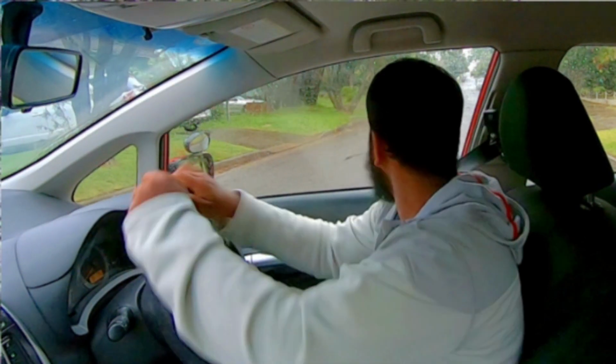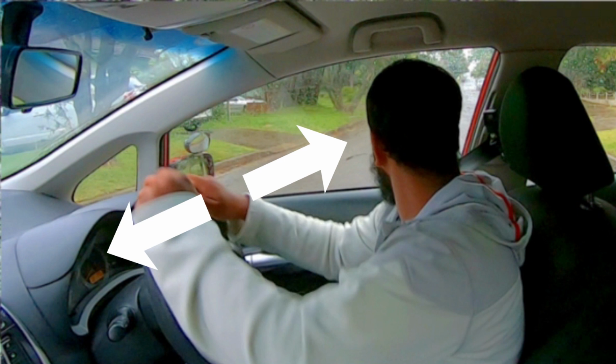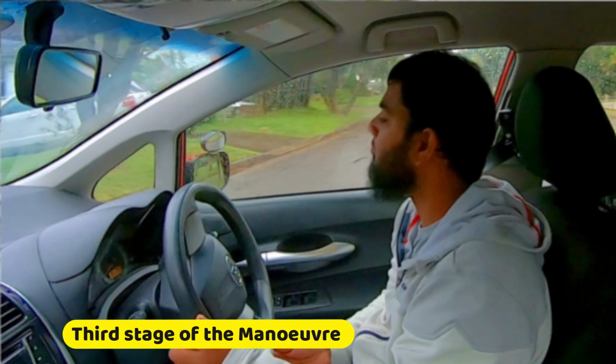Oh no! During this 3-point turn, he frequently neglected to check his surroundings. He was supposed to do head checks to both right and left sides for approaching road users, if there is any, at this third stage of the maneuver, but he only checked his right.